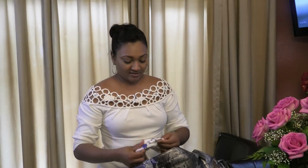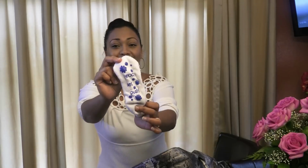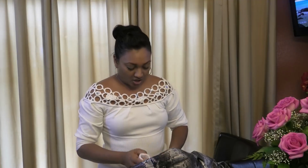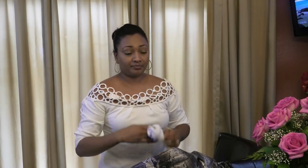One other thing I suggest carrying is some socks. You would need socks to keep your feet nice and cool. You also need to have a bedroom slipper. These socks are for the day when you're actually going to give birth, and it says ready, set, push. How cute is this? This is so cute. I got this on Amazon. So you'll need a couple socks. You will need that bedroom slipper, as I said.